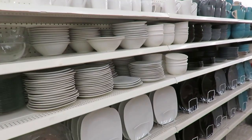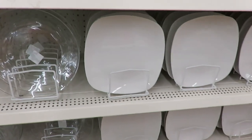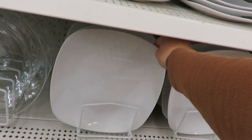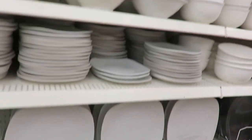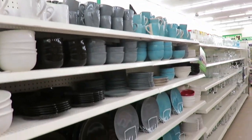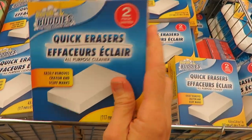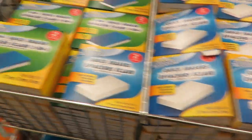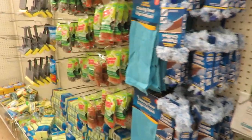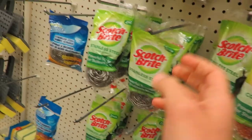To be honest, some of their cups, bowls, and plates are so cute, like the square ones. I don't know, that's just fun. And then white mugs, I do like that a lot. And gray, just pretty neutral. Okay, I like these. They're like magic erasers, the off-brand, but they still work so well. I get some of their cleaning supplies and like these. Those are really nice too.